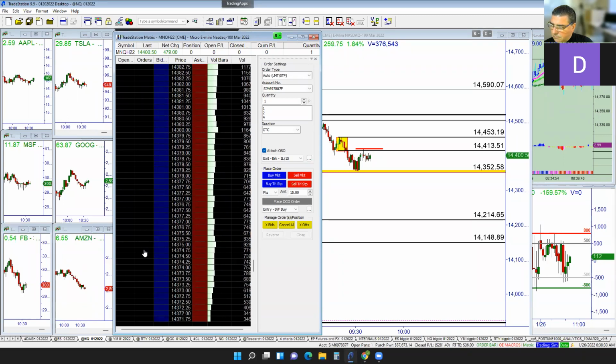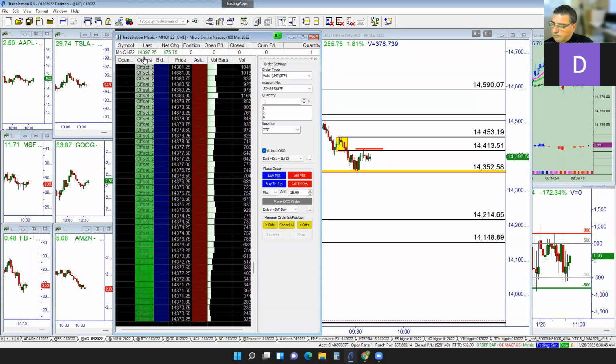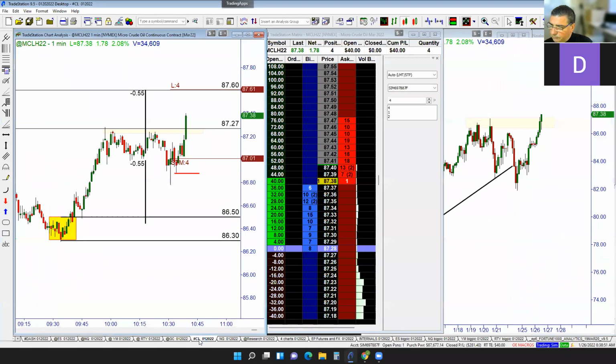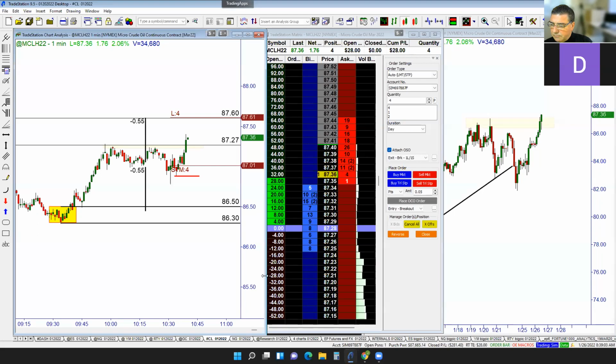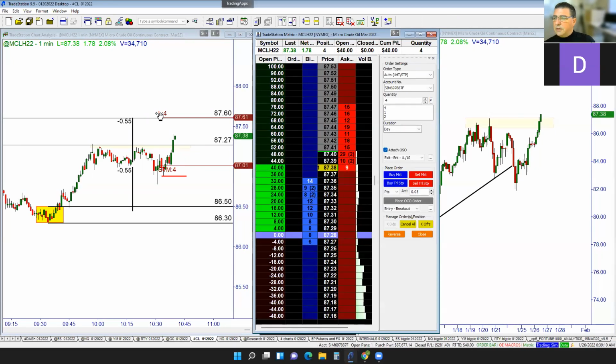Order filled. All right, looking good. 87.60 be that initial target. Due to market conditions, we just took a couple micros.